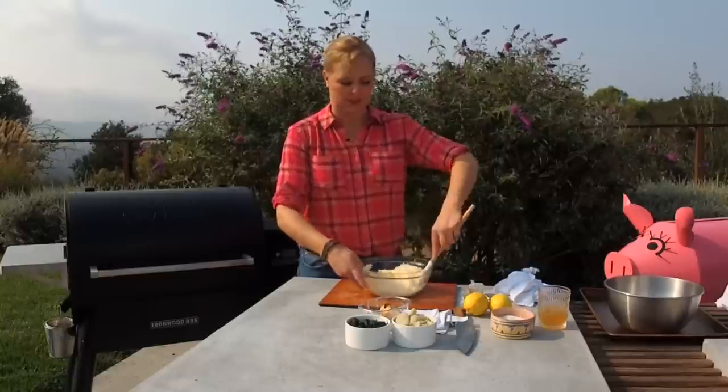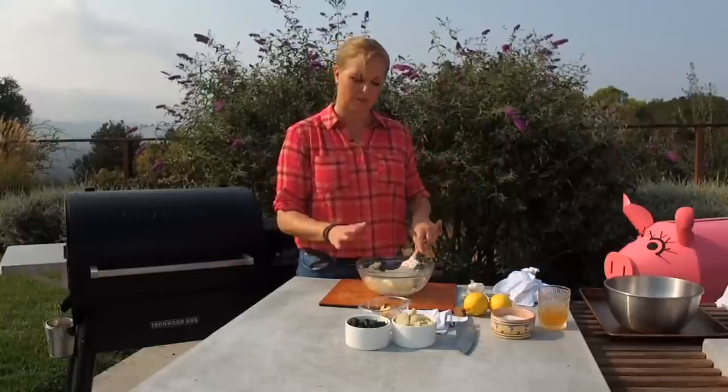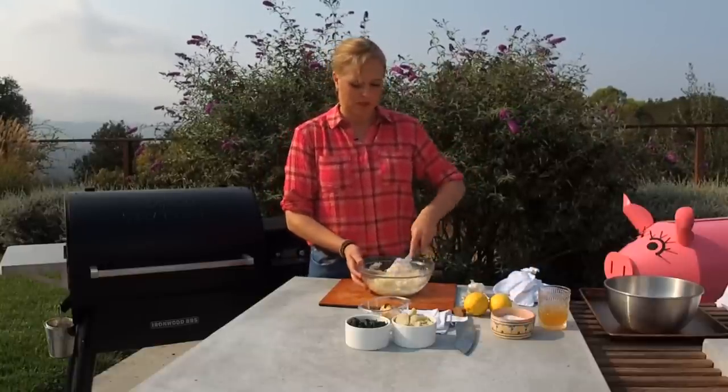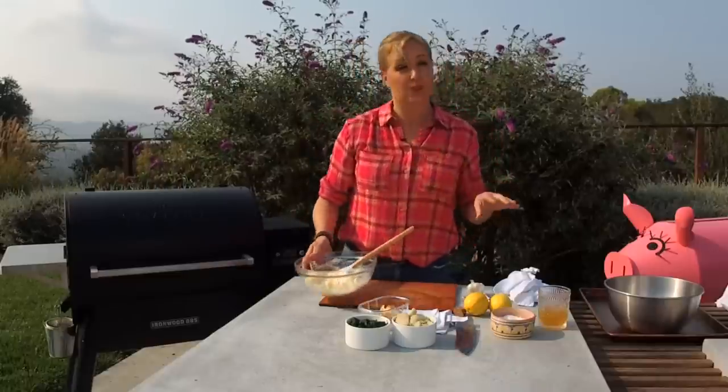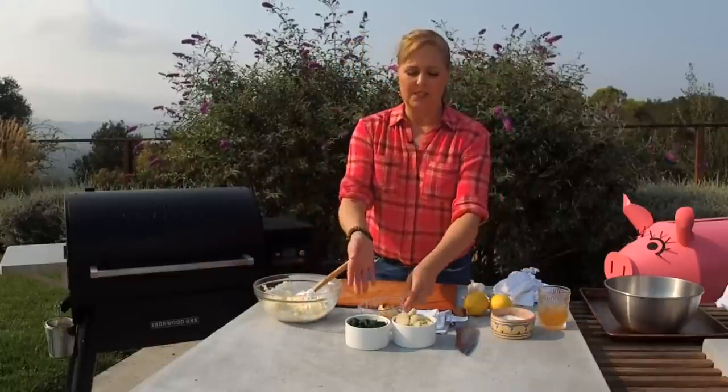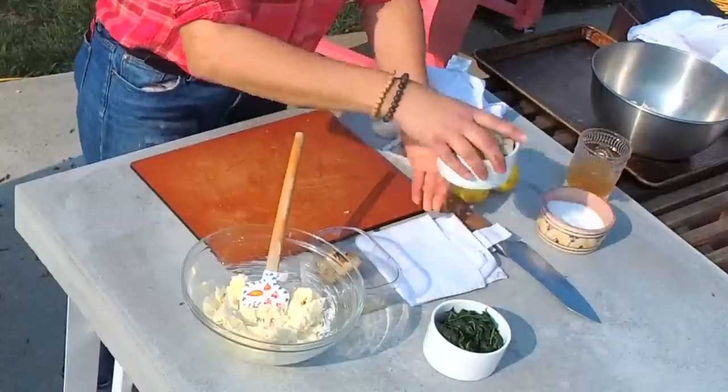See how this just comes together so easily because I'd mixed them together and then left it at room temp for probably an hour before this. So that's the base mixture, delicious on its own. And you could add anything you like to that. This is obviously a super classic combination.